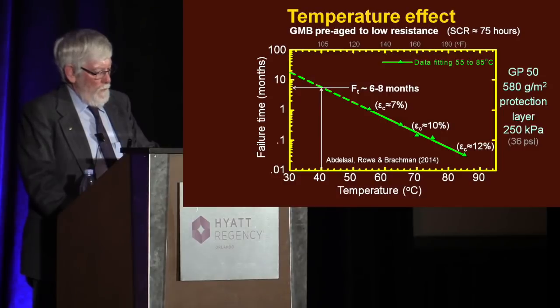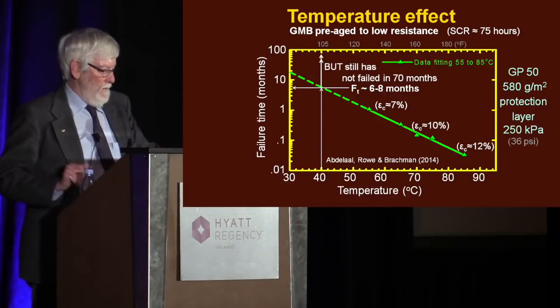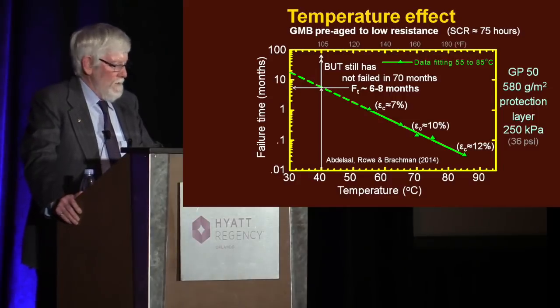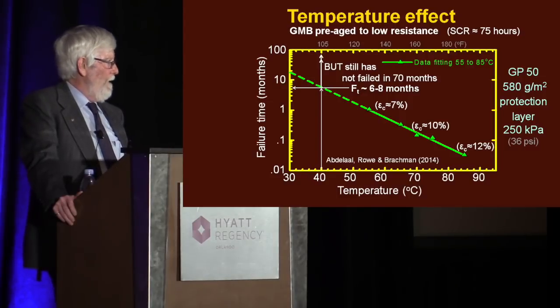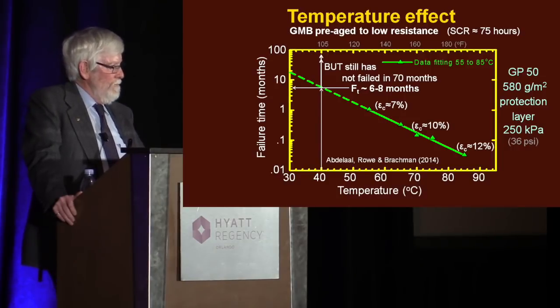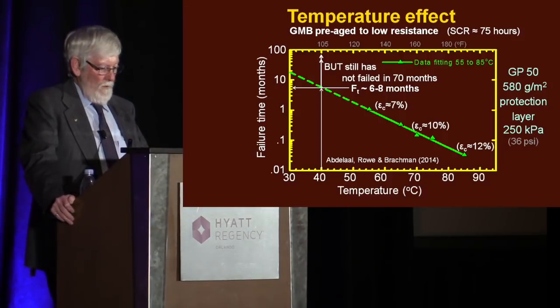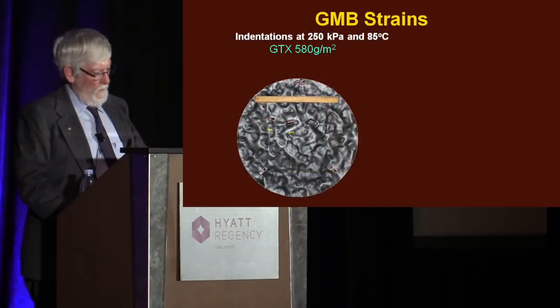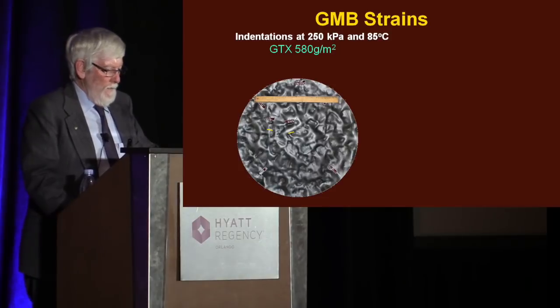Now, based on this, we could predict that it would take about 7 months at 40 degrees C. Well, as it happens, we've been running that test for almost 6 years, and it still hasn't failed. Our testing has shown that there is something that happens at around 40 degrees C and things suddenly get a lot better than at higher temperatures. And that means that the predictions that we tend to make based on accelerated aging at higher temperatures are likely on the conservative side.